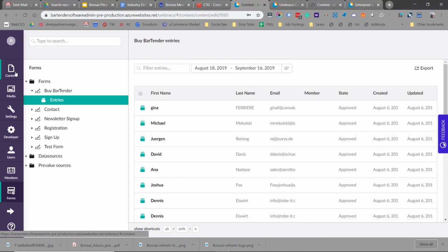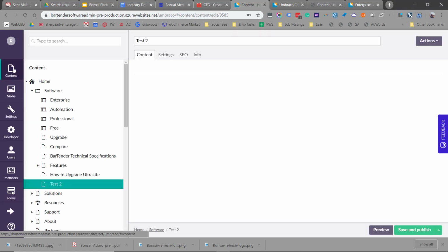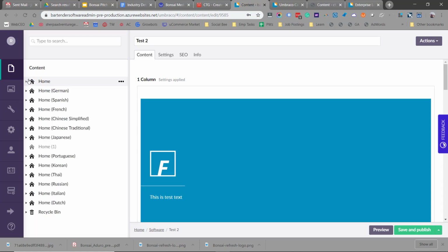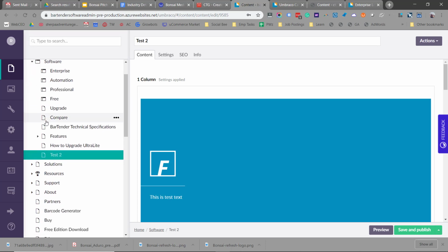Finally, sales and marketing people really love Umbraco's ability to enable them to open up business in new areas. So if they want to have a site in the UK or in Germany, wherever, it's really easy for them to create that site.